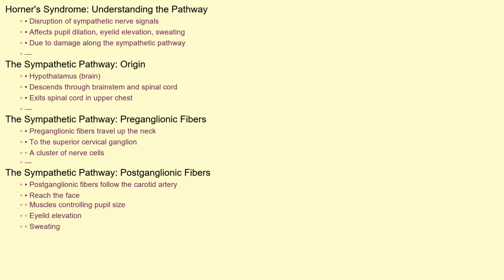To understand Horner's syndrome, let's trace the sympathetic pathway. It starts in the hypothalamus in the brain, then descends through the brainstem and spinal cord to exit the spinal cord in the upper chest. These preganglionic fibers travel up the neck to a cluster of nerve cells called the superior cervical ganglion. From there, postganglionic fibers follow the carotid artery to reach the face, including the muscles that control pupil size, eyelid elevation, and sweating.